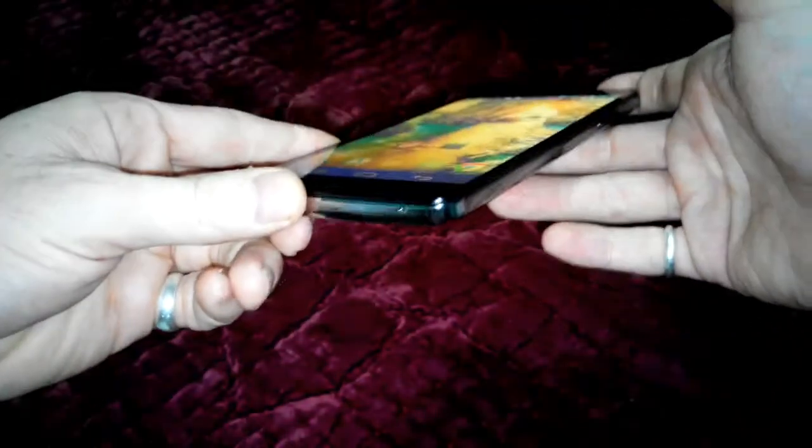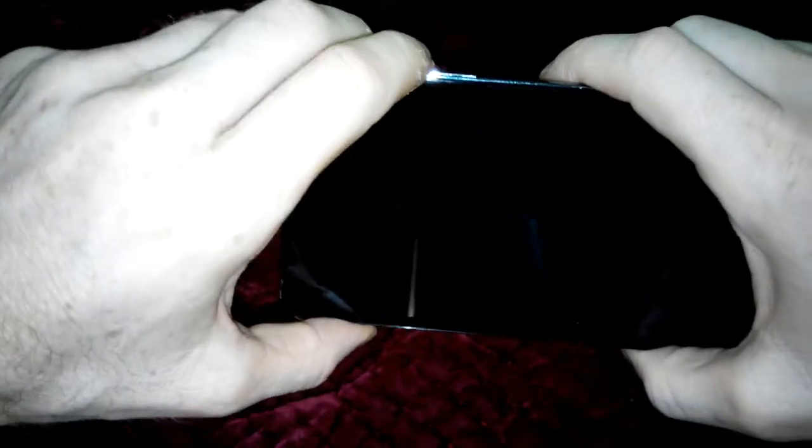So other than this kind of interesting contrast change from the extreme corner angles, the GPS cold locked in under a minute, warm lock in seconds, super stable OS. The Android is super stable on this. I haven't experienced any crashes, no bugs, no errors. It's been very stable, very quick. THL did a good job with their firmware on this phone.